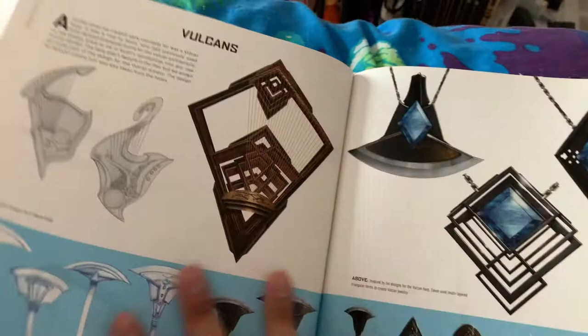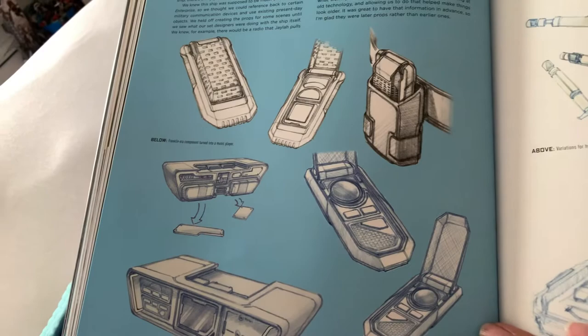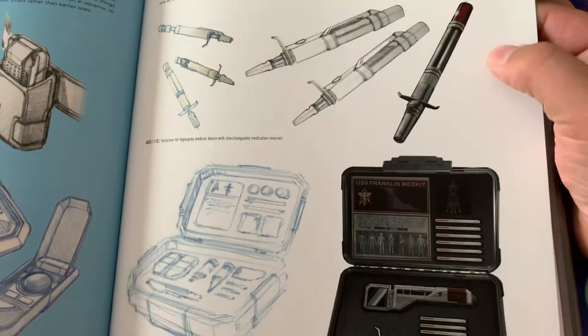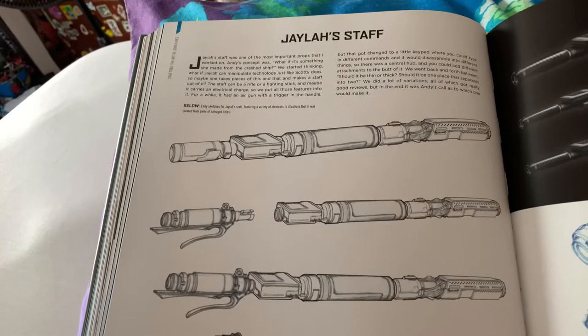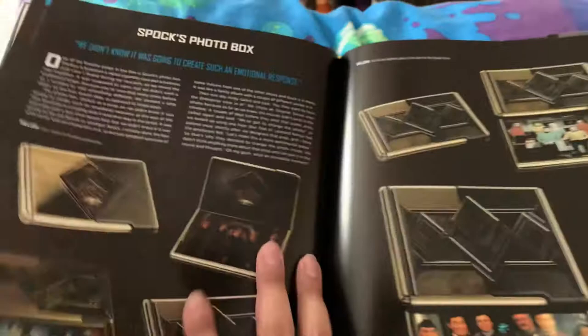Vulcans. Necklaces. Weapons. More weapons. That's a cool shotgun in the corner. More tech. Franklin tech. Franklin medical equipment. More lightsabers. Jayla's staff. But we all know it's Rey's staff, so... Uh-huh. Spock's photo box.